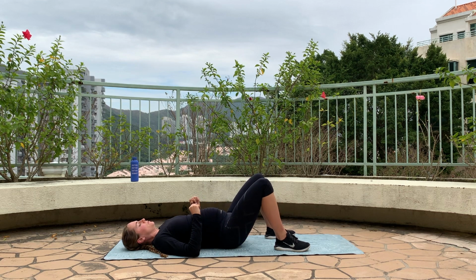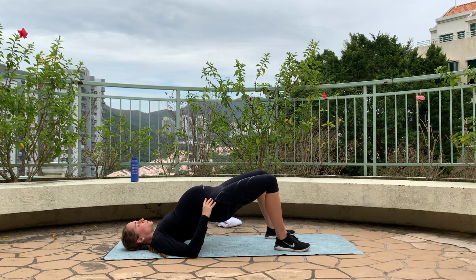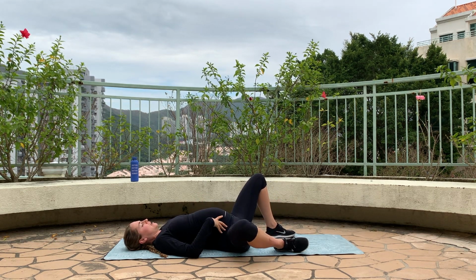Inhale, come down. Exhale, up. Squeeze your bum. Good. Release down. Let's do inhale, drop the knee to the side.